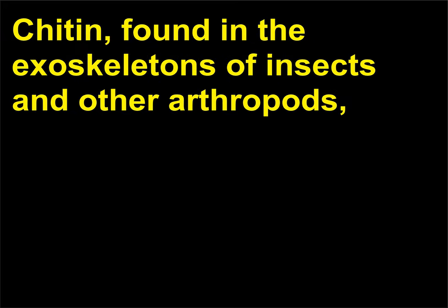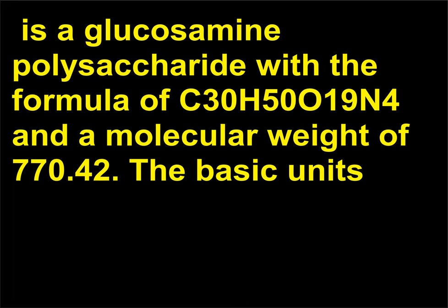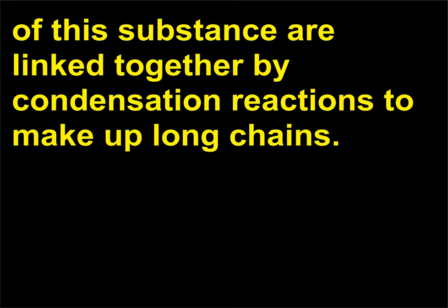Chitin, found in the exoskeletons of insects and other arthropods, is a glucosamine polysaccharide with the formula of C30H50O19N4 and a molecular weight of 770.42. The basic units of this substance are linked together by condensation reactions to make up long chains.